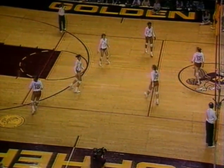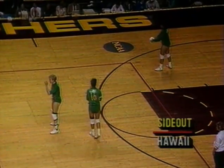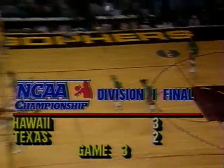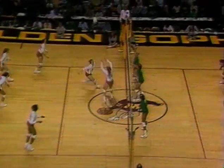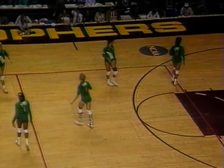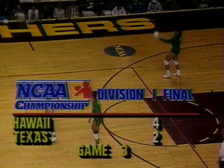Down the line goes Taya Tafa, but two of the Texas blockers have touched the net. Can't do that as Taya Tafa will go back to serve. She's from National City down in the San Diego area. 3-2 Hawaii. Outside. Spike out of bounds. And Hawaii with their biggest lead of any game. They are up by 2.